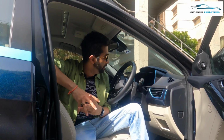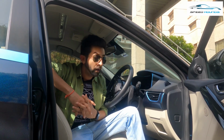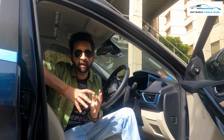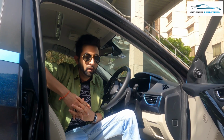So finally we end our mileage run now, and we have completed 215 kilometers. We still have around 30 odd kilometers left with 12% battery. So if I say that 433 is not very achievable with the normal driving that we do on a daily basis.